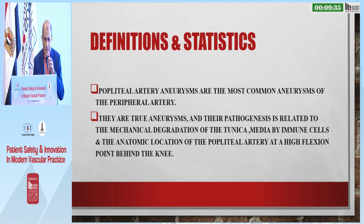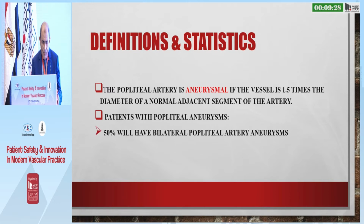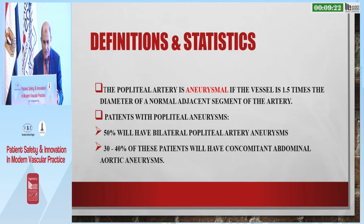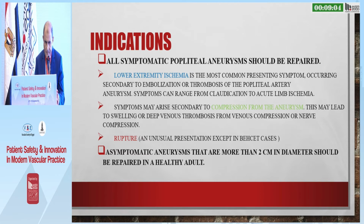Popliteal artery aneurysms are the most common forms of peripheral artery aneurysms, and we should know that 50% will have bilateral popliteal aneurysms, and that 30 to 40% have a concomitant abdominal aortic aneurysm. The diagnosis is mainly on physical exam. Every patient should be ordered a duplex ultrasound with either a CT angiography or an MR angiography.